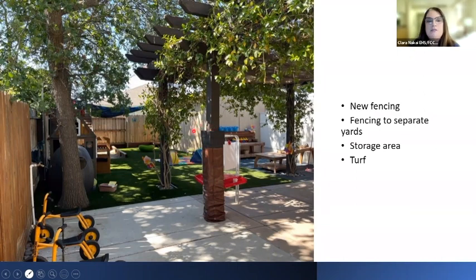She added this big storage area because we all know as family childcare providers, we collect a lot of things and we do not like to let them go. And so this way, very true. I know, I remember. And then this grass is actually turf that she put down because she was one that every year they were re-sodding, and this will actually end up saving her money in the long run.